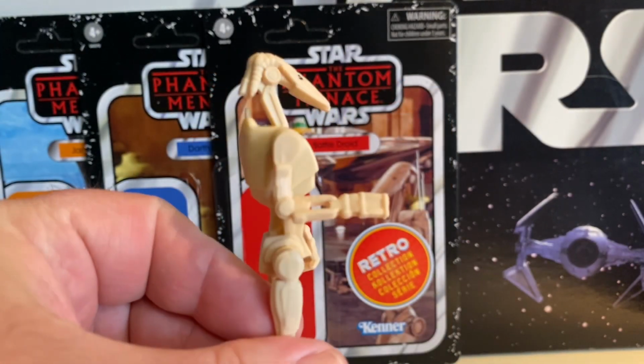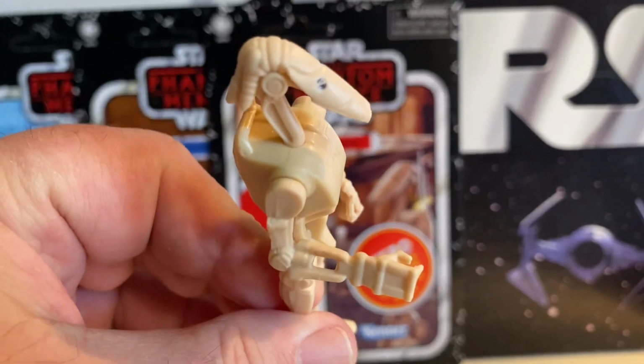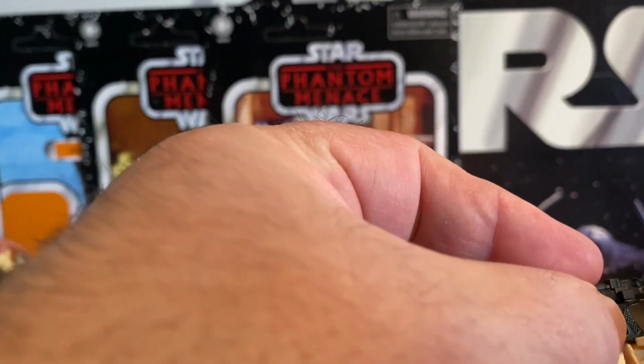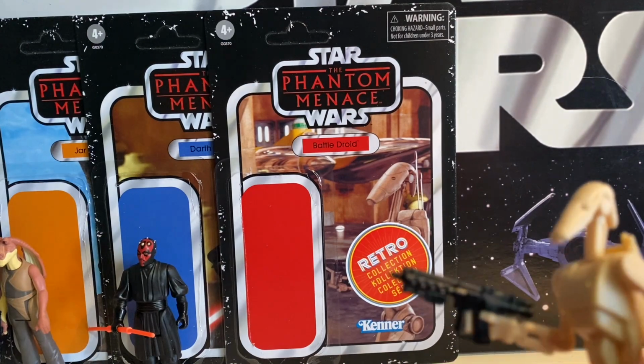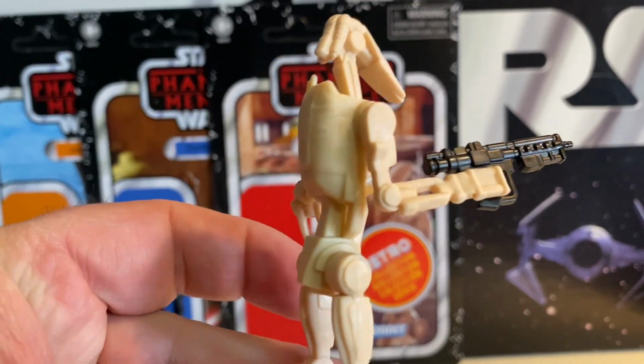Next, we have a Battle Droid, and notice how his arm is permanently bent there and a little tilted, too, to hold the blaster. You can put same blaster that came with Jar Jar there. I'm wondering if this is a reuse of another mold, because I've had plenty of these blasters out there. But look at the backpack. The backpack is molded to the figure.